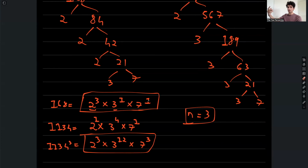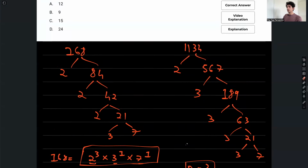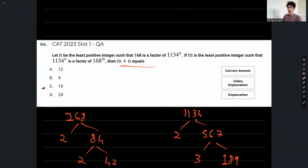But if I raise 3 to 3, it does not completely cancel out, but I'll need to raise m. I'll need to raise 168 to at least 12 to actually cancel out the 3. So my value for m will be 12 in this case. Now the question asks us what is m plus n. I will mark option C, which is 3 plus 12, which is 15.